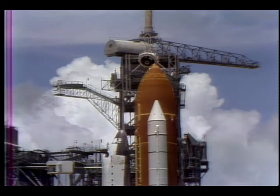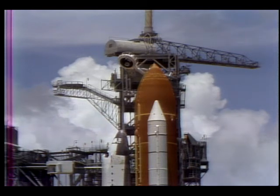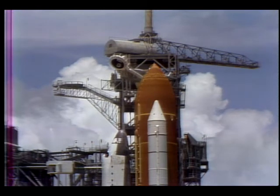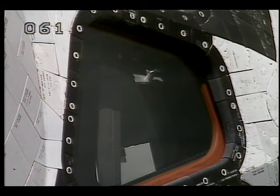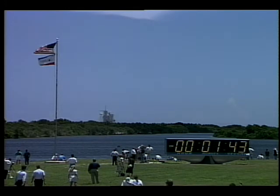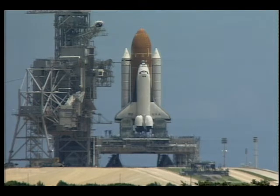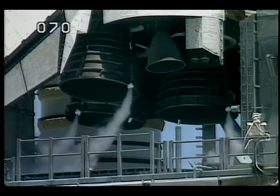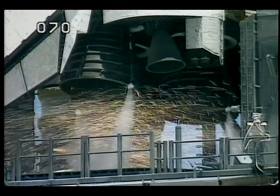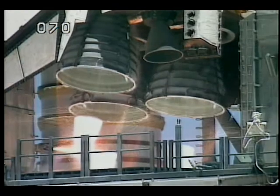OTC, PLT, the caution warning is clear, but no unexpected errors. Copy, PLT. And with that, Columbia, OTC, I'd like to wish you all a very successful 2 weeks on orbit, and with that, close and lock your visors and initiate O2 flow. Roger, thanks, Randy, and initiating O2 flow. TLS is go for ET LH2 pressurization. T-minus 20 seconds. 15. T-minus 10, 9, 8. We have a go for engine start. 6, 5, 4, 3, 2, 1.